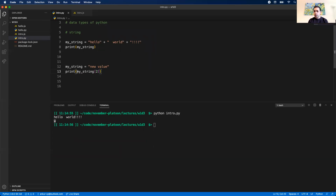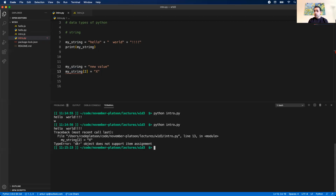However, you cannot modify a given string. So if I want to do something like this, I'm going to get yelled at. Let's say I want to change the W to an X for no good reason at all. If I gave that a try, I'm going to get an error. It says string object does not support item assignment. So I could do this the other way. If I want to do C equals my string 2, this is totally valid because it's reading the value on this side versus what I had before. It was assigning to that value, which is not allowed for strings.